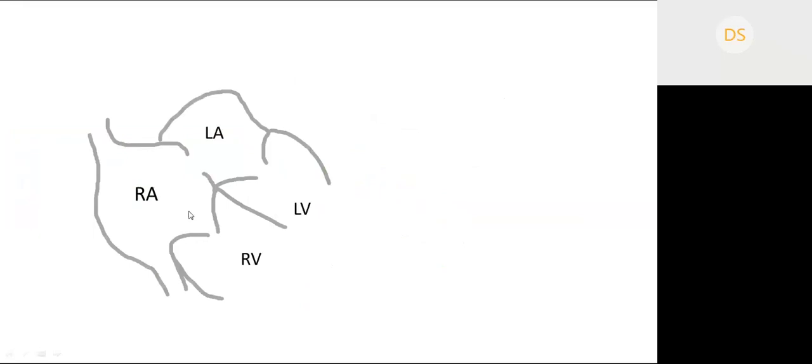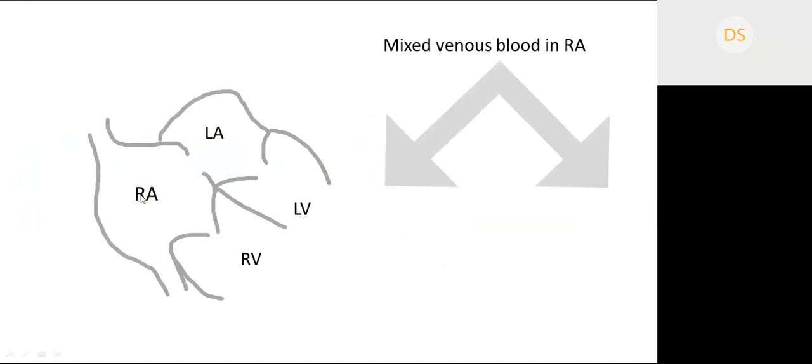So remember in a TAPVC, you have flow from the right atrium to the right ventricle and also right atrium to the left atrium, right? So it's RA to RV and also RA to LA to LV. This is going to add to the pulmonary arterial blood flow, and this is going to add to the aortic flow. So now the question comes, what decides how much flow will enter the RV and how much flow will enter into LA and LV?